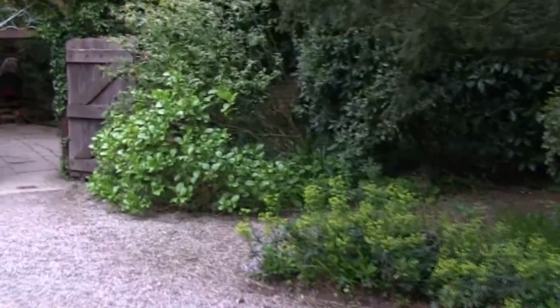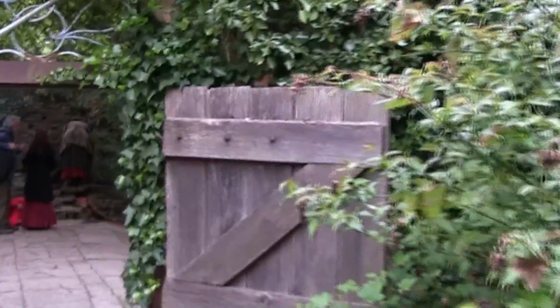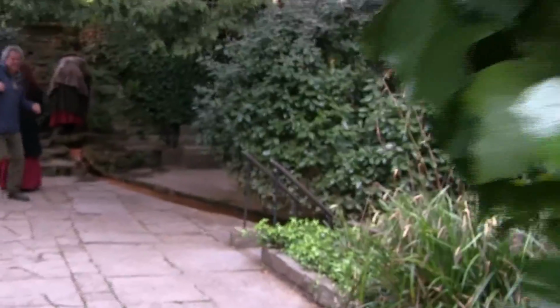I'm just going to go and check out the actual well itself, because this is really interesting. I think it has megalithic foundations here. It's not just a modern well done 100 years ago or so. It could be extremely ancient. Obviously it's been reconstructed and rebuilt. Let's get in there and take a closer look.